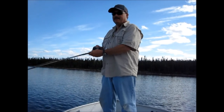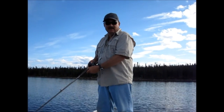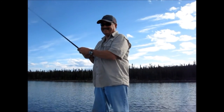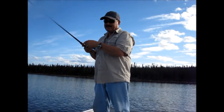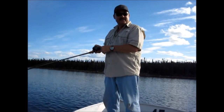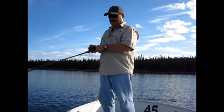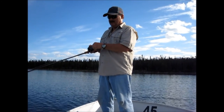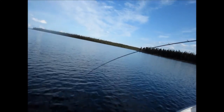How's that go? Pump your rod. You have to keep the line straight though. Pump the rod. Okay. If you don't get a bite like that, then you just reel it up and it bites. Just like that. Every time. All the time.